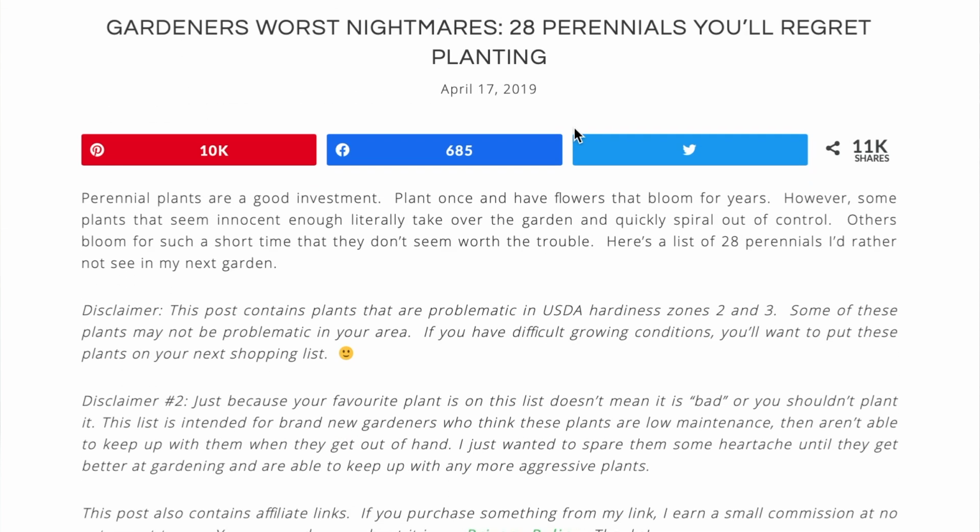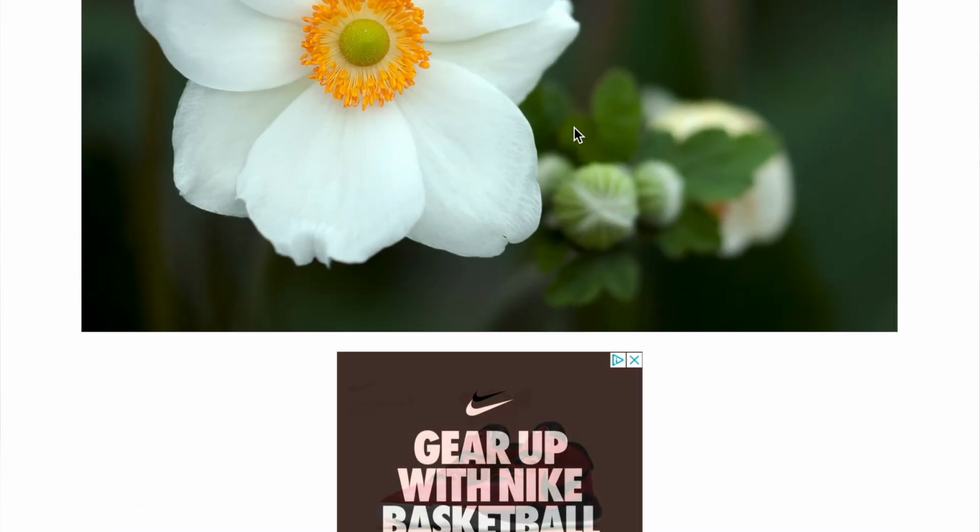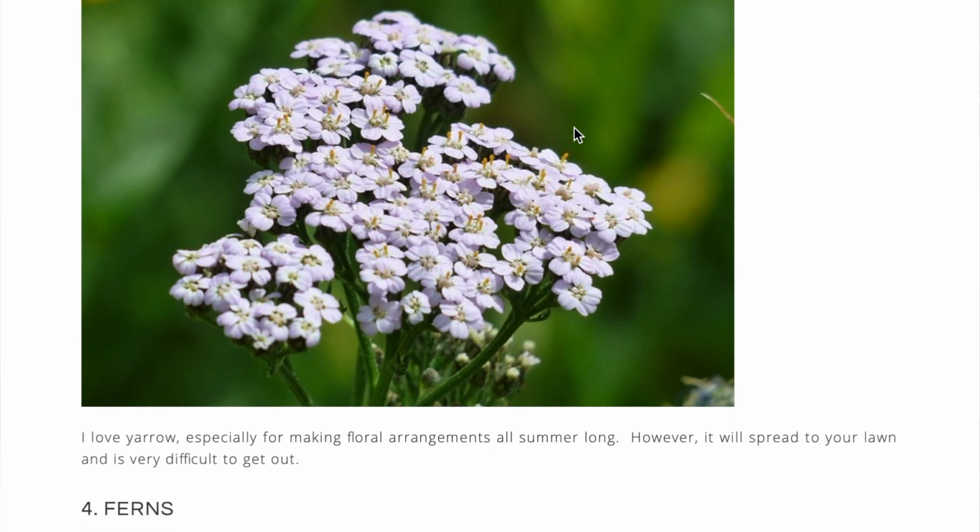I also have a post that I'll link down below of 28 plants that you definitely want to consider not planting here, just because they can sometimes get away from you, especially if you're a new gardener and you're just not willing to put in the work or the time you need to take some of those plants that might be a little bit promiscuous, so take them out of the soil.